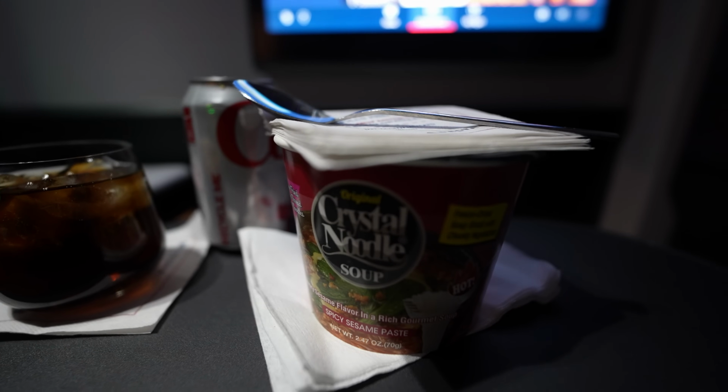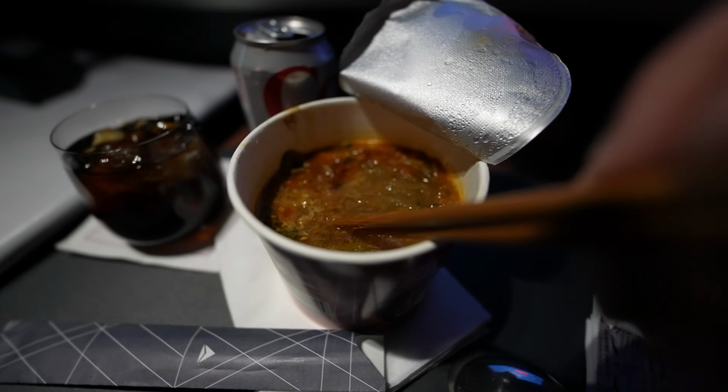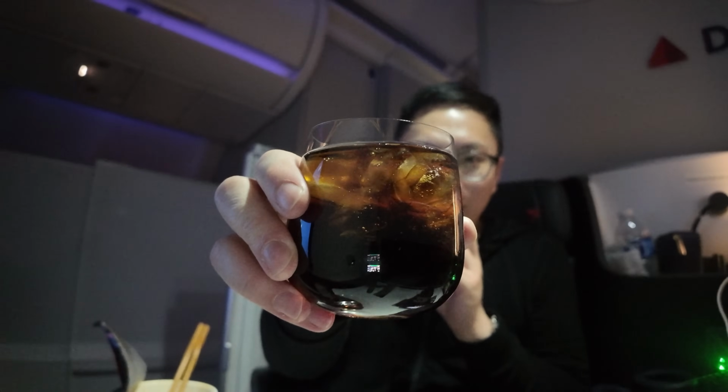Pretty good. I wouldn't mind some chili oil as well, but it works. Also pretty calorie efficient, only 290 calories. I feel like a lot of other instant noodles end up being about 500, or at least the ones we have at home. Also added a Diet Coke to go with the noodles.